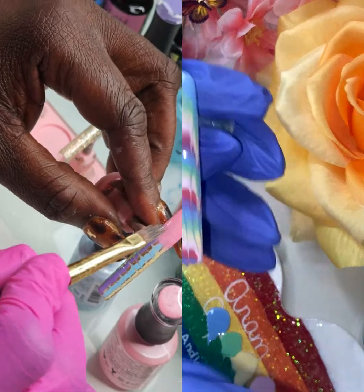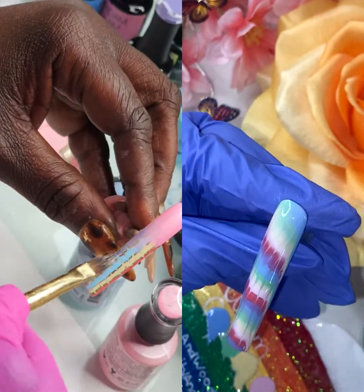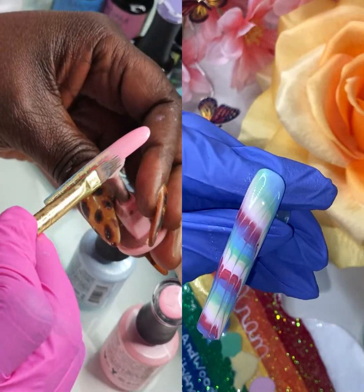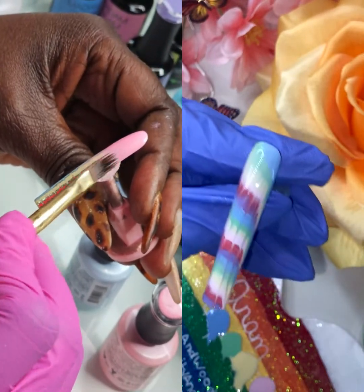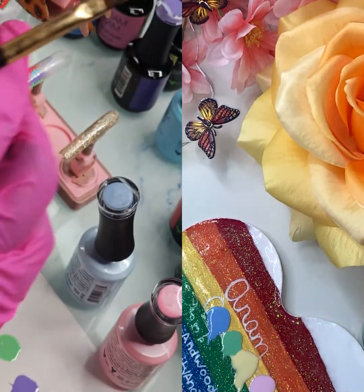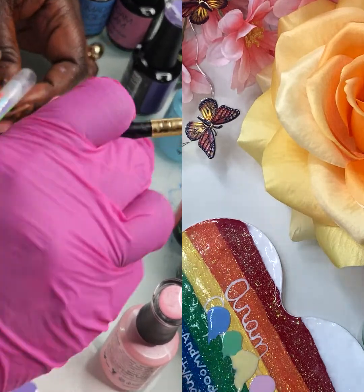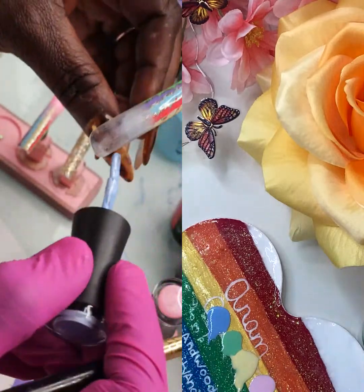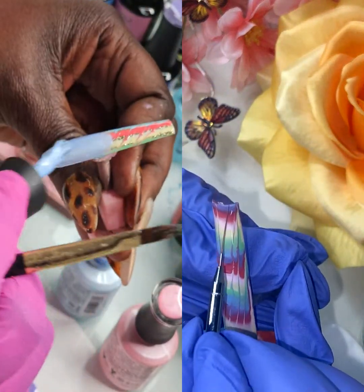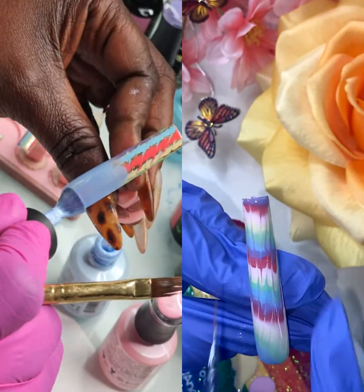Because in my brain I'm thinking, should I use a bit of blooming gel? But I'm not going to. Put the blue on the film.